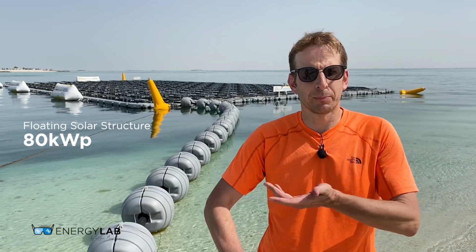We're standing here at the 80 kilowatt peak floating solar plant. It is very special because there haven't been a lot of floating solar plants on seawater so far. So this is one of the few, probably a handful of them worldwide. This makes a lot of sense for places where space is limited, and Saya Nurai Island is an island resort where they want to use the space for villas and the hotel resort. So that's why we decided to build a floating solar. Let's take a closer look at it now.